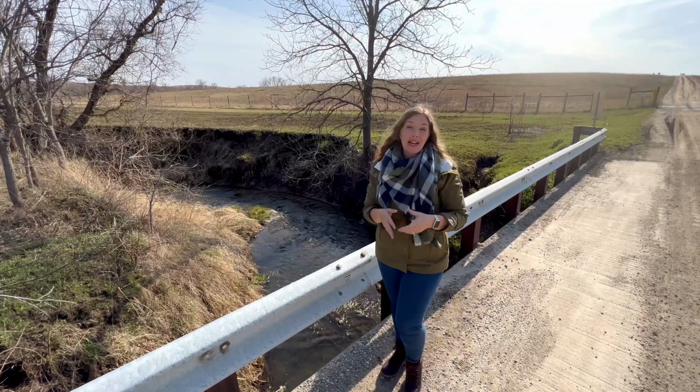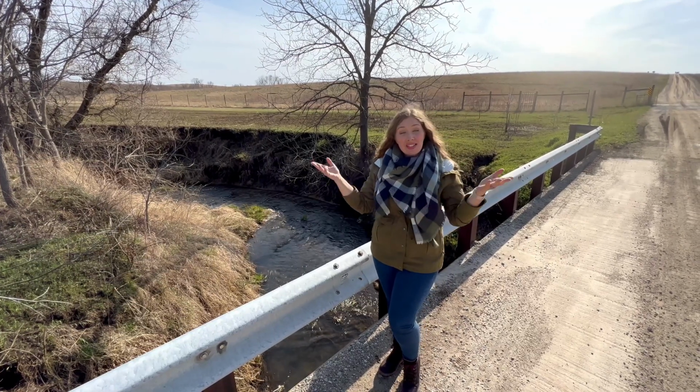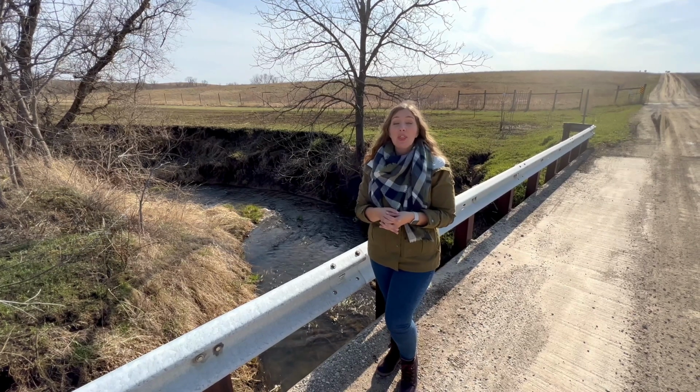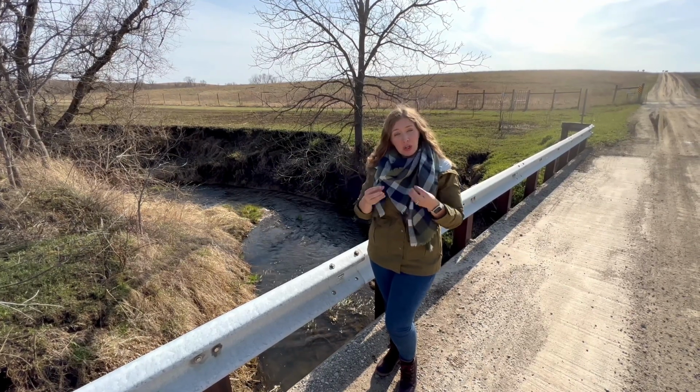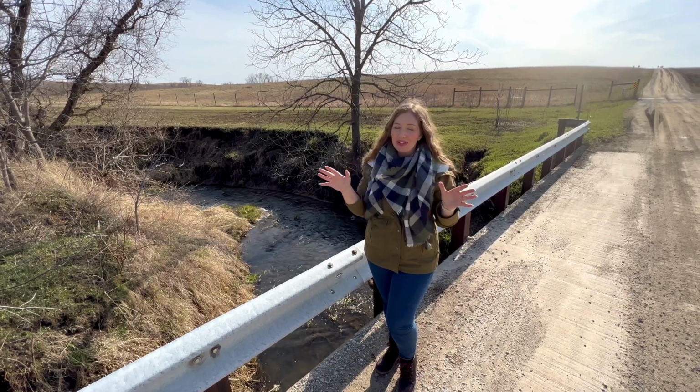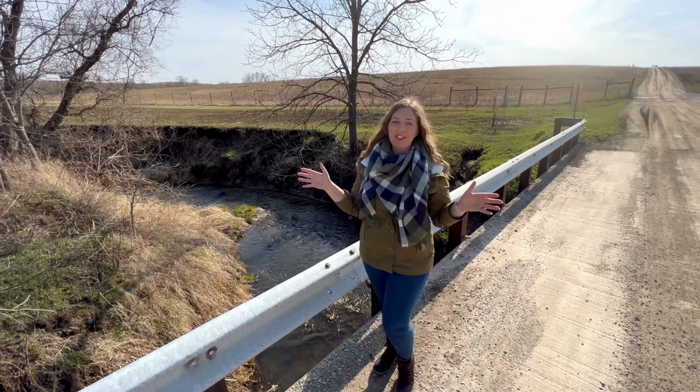As you exit the Bison Auto Tour area, you can see Walnut Creek, which was the refuge's original namesake. 3,000 acres here were once purchased to become a nuclear power plant. And personally, I'm thrilled that this became a wildlife refuge instead.